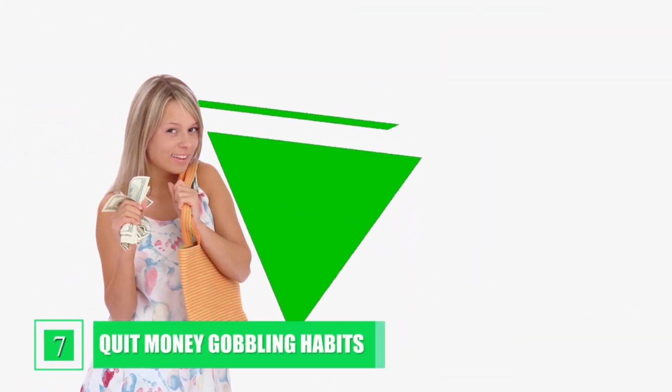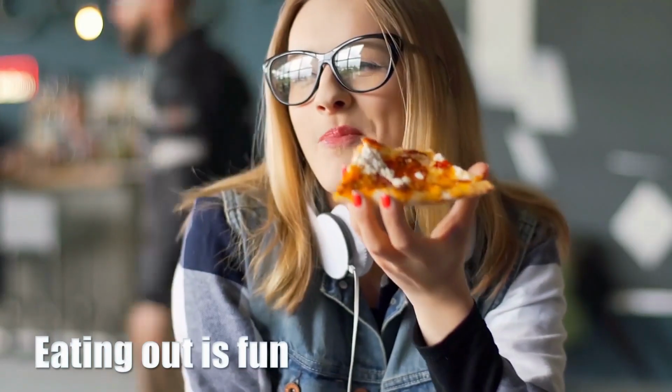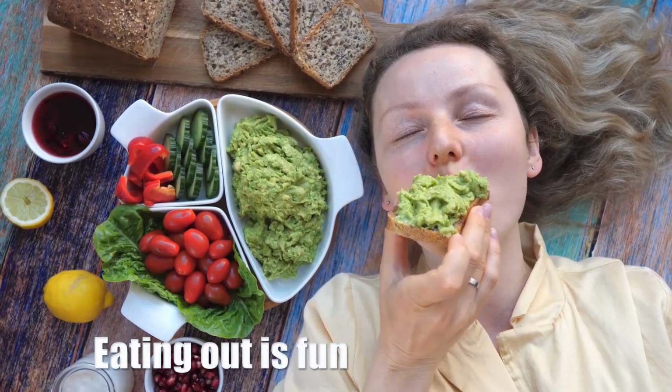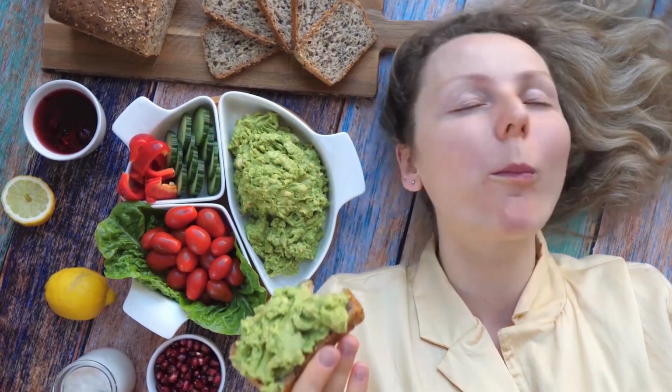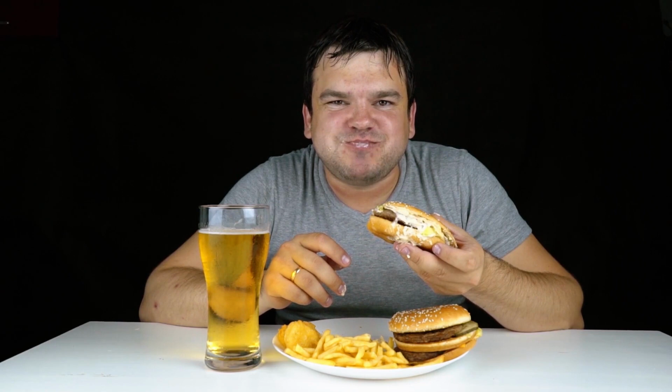Number 7. Quit money gobbling habits. Let's be honest, you have tried to quit eating out and failed. Eating out is fun. When you sit somewhere and wait to be served like a king, it feels good. Knowing you have no dirty dishes to clean after only strengthens your resolve to eat out. It is important to note that you're a king only if you leave a nice tip.